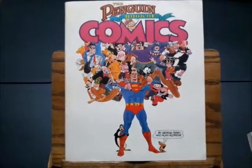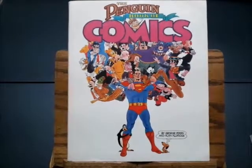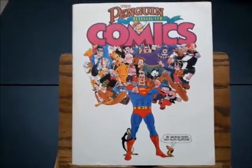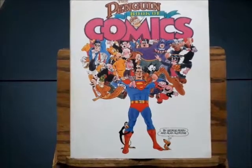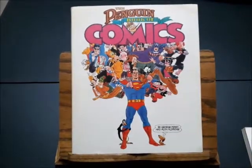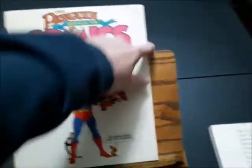What's interesting about this book is that it's not just about American comics, but British comics as well. It's about the British and American comic strips, the British comic weeklies, the American comic books, and it covers a lot of different characters and a lot of different pieces of comic book history, both here and in Great Britain.